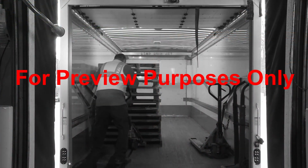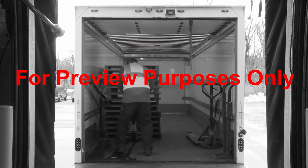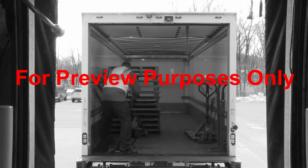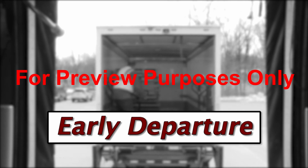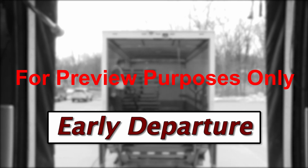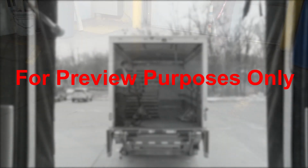Another type of problem can occur when a driver mistakenly pulls their vehicle away from a dock while loading or unloading is still going on. Known as an early departure, an incident like this can cause workers and machinery to fall off the back of the vehicle, resulting in serious injuries.